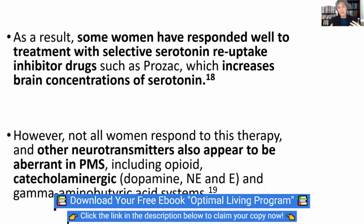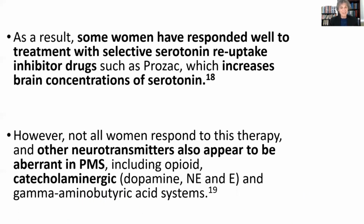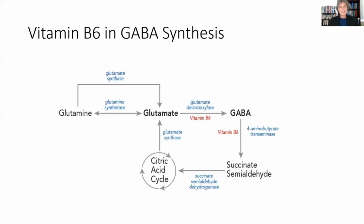And other neurotransmitters also get into the act. It's not just about serotonin. I showed you earlier that dopamine can't be synthesized without vitamin B6 and other nutrients. That's one of the catecholamines: dopamine, norepinephrine, and epinephrine. If you can't make dopamine, you can't make norepinephrine and epinephrine, because they're the downstream neurotransmitters. And also gamma aminobutyric acid, GABA: as you convert glutamine to GABA, you also need vitamin B6. So B6 is one of those underlying marginal deficiencies that is associated with PMS.